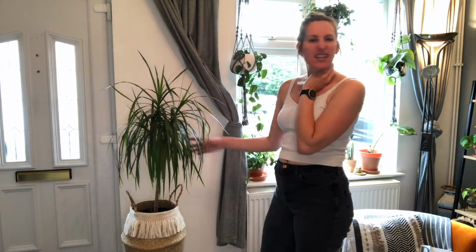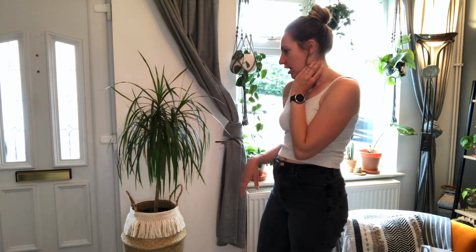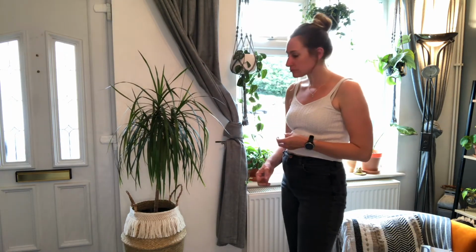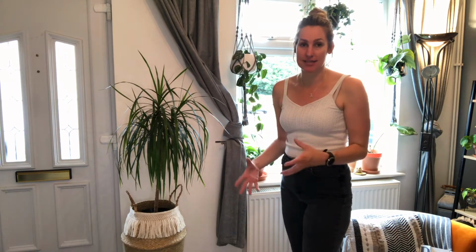This is currently sat in a plastic pot inside this lovely basket, which looks really nice. I probably fertilise this once every 2 months, so I don't give it a lot of fertilisation, and it probably gets watered every month maximum. Once again, that depends on the soil you have it in. If you're keeping a plant in something like terracotta, it is going to get rid of that water a lot quicker than if it's in a plastic pot.